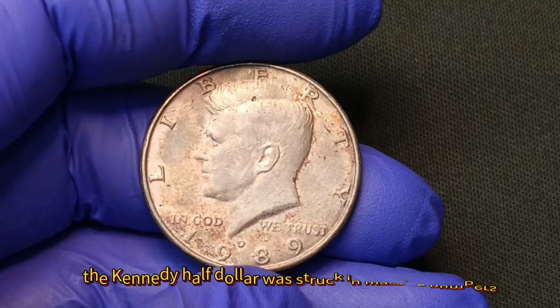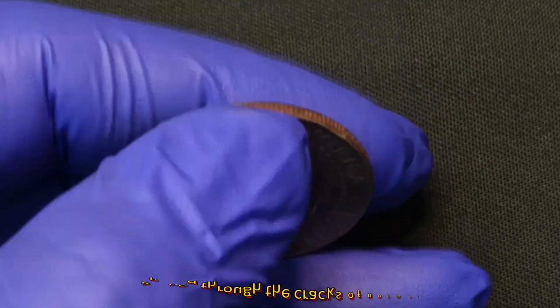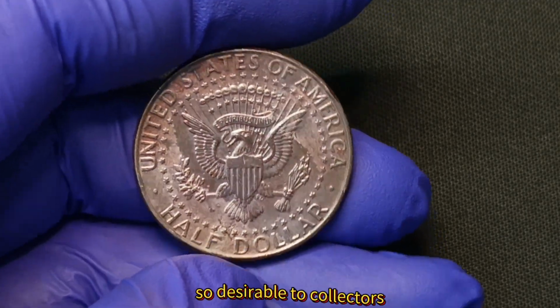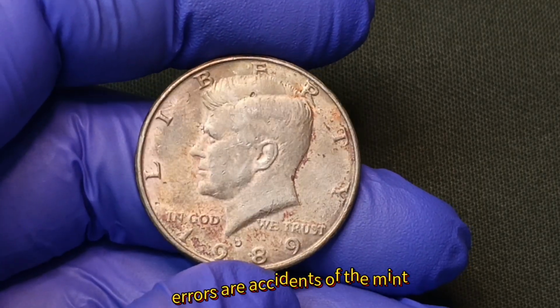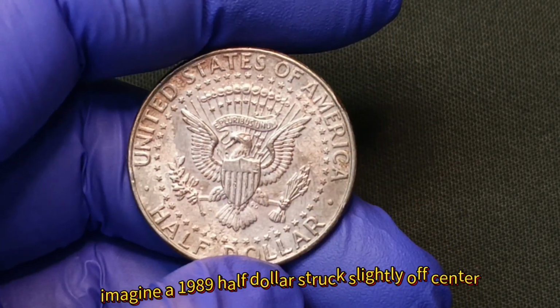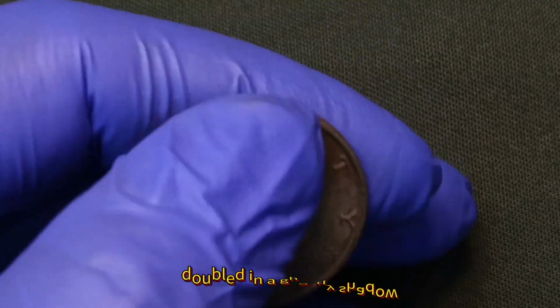The Kennedy half-dollar was struck in massive numbers for circulation, yet certain examples slipped through the cracks of normality and became masterpieces of rarity. The first thing that makes this coin so desirable to collectors is the possibility of rare minting errors. Errors are accidents of the mint, but in the world of numismatics, they are miracles. Imagine a 1989 half-dollar struck slightly off-center, or one with Kennedy's profile doubled in a ghostly shadow.